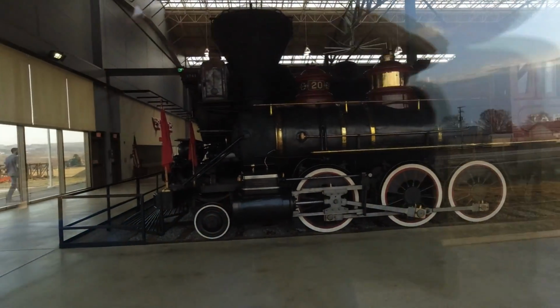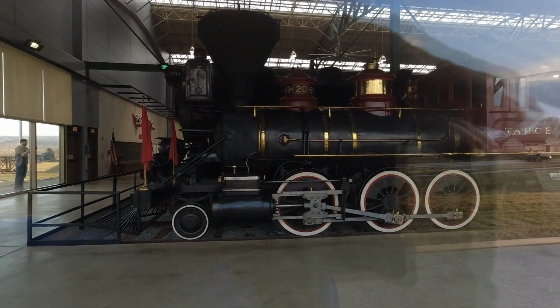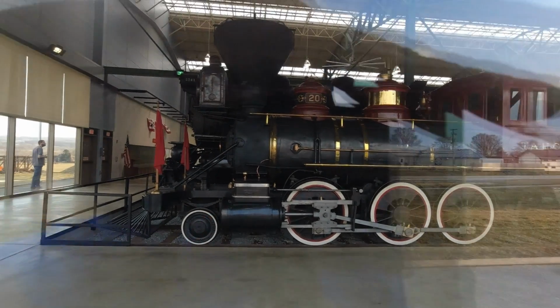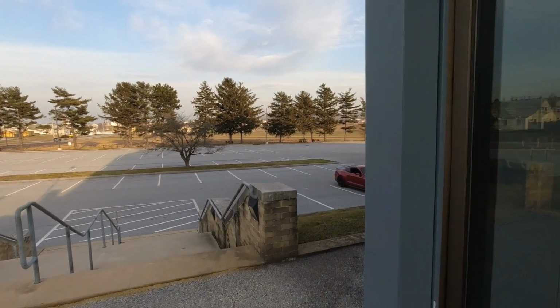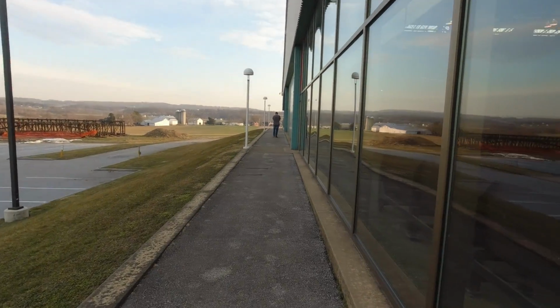Now, it's a shame we don't have smell-o-vision, because like I said, we are in Lancaster County. We are in Amish country, and you can definitely smell it. There's actually farmland surrounding all of this, so you can see all the different farms around here. Even got an old bench right here.